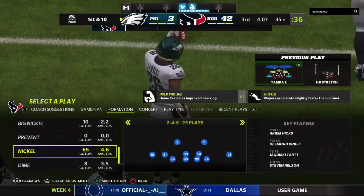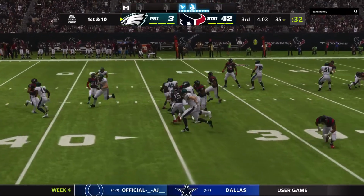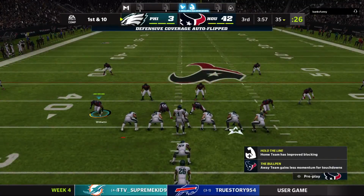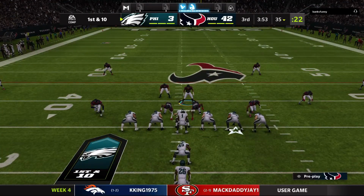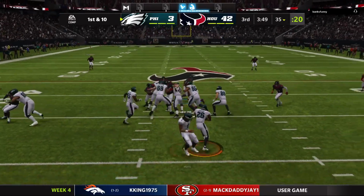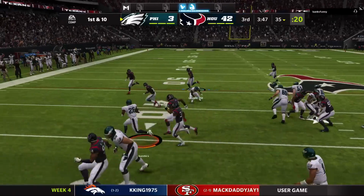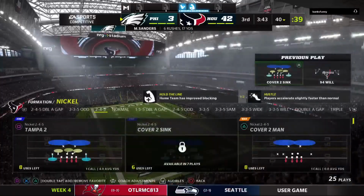So many teams want to throw the ball in this situation nowadays, but I love watching a team that has enough confidence to go ahead and run the football. In that situation, that's almost a tendency breaker. On 1st and 10, it's Sanders. And he'll take this one for about 4 up to the 40.